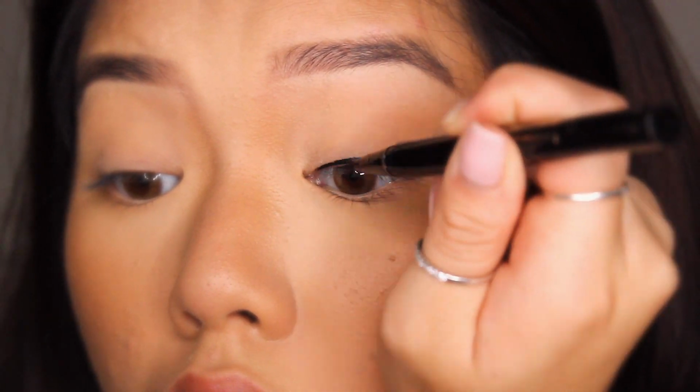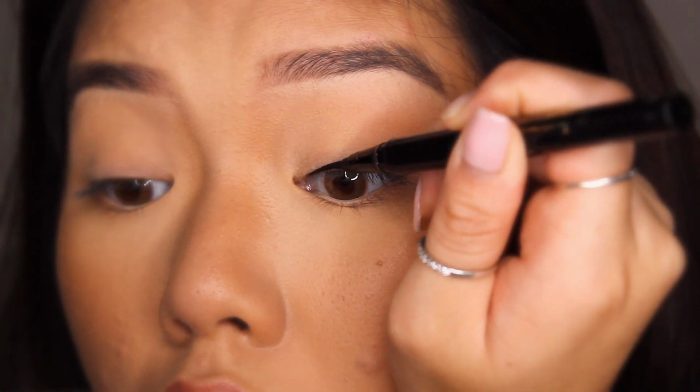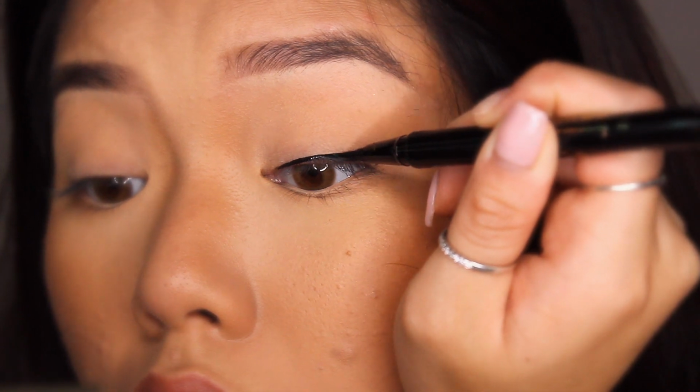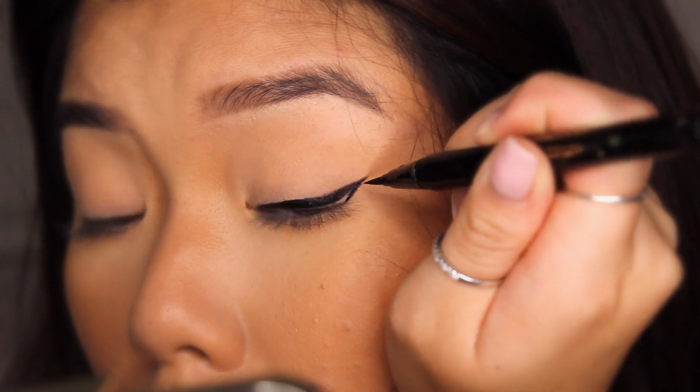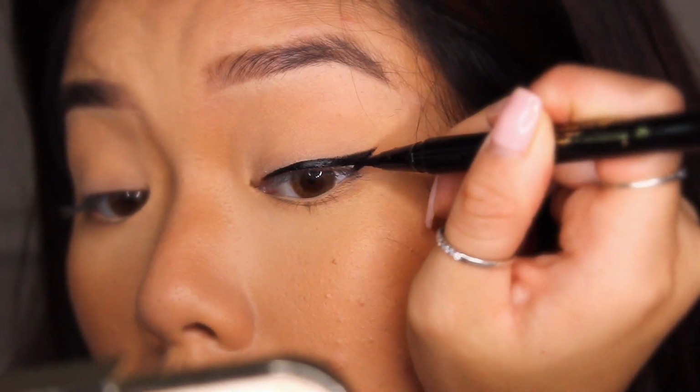And then to make sure it is super black, we're going to go in with a Stila Stay All Day eyeliner and go over that exact line and also fill in that gap just to make sure it is super dark and it stays on all day.